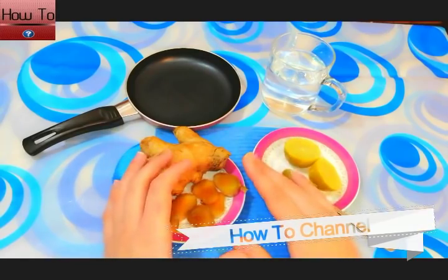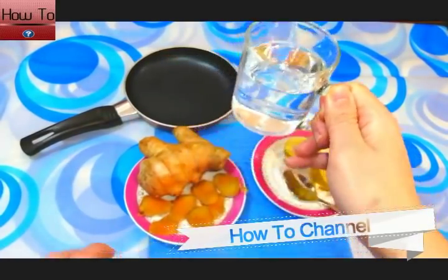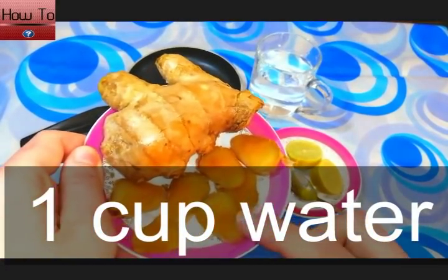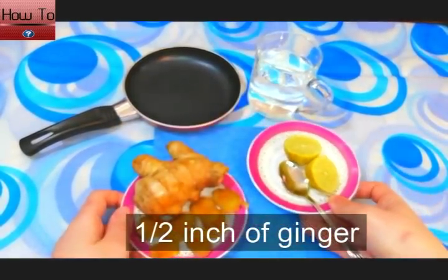Today I will share with you an effective remedy to lose your weight. We need these ingredients to make this recipe: 1 cup of water, 1/2 inch of ginger, 1 lemon, extra lime juice. Boil lime peel and ginger, strain it, then add lime juice.